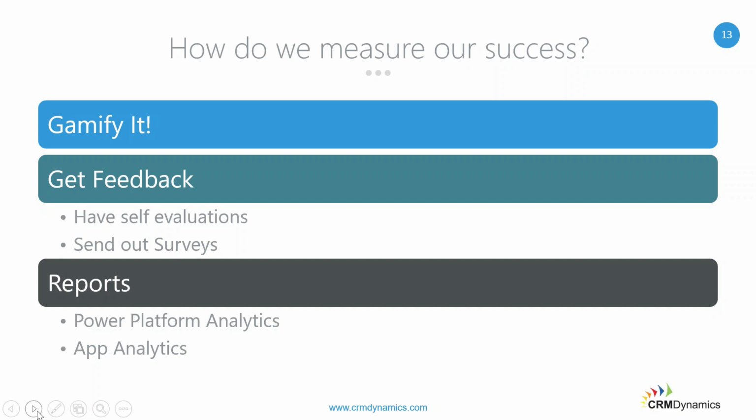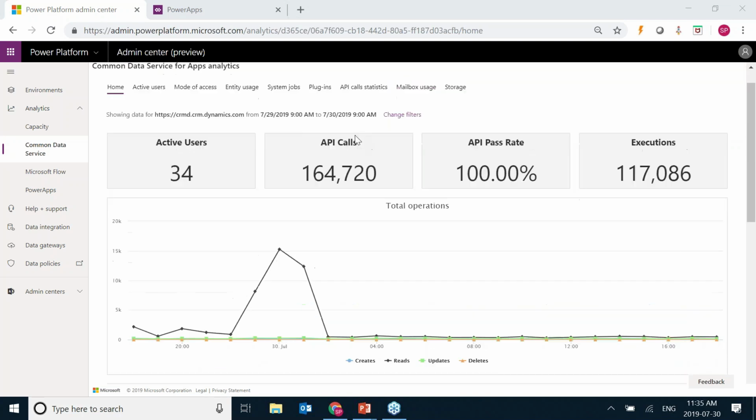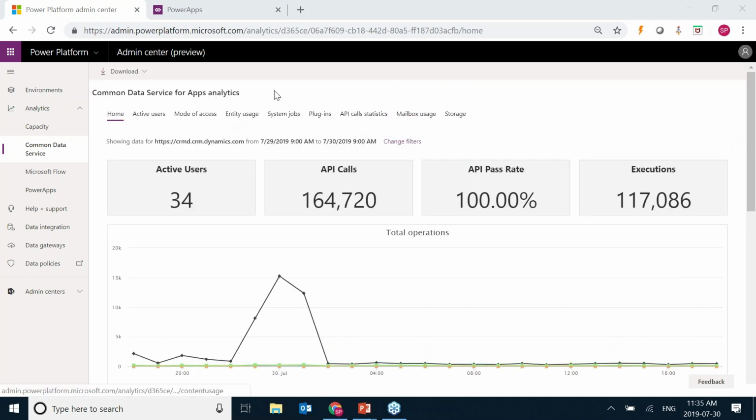Not only are there analytics and reporting that's available within the platform, which I'll show you in just one second, we also provide reports for user adoption that you can leverage to see what it is that your users are using and where some of the key pain points are. So jumping into the platform, let me just quickly show you the native report that Dynamics provides for managers to see.